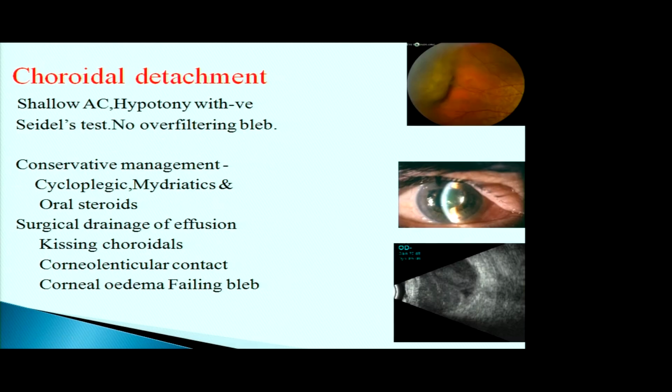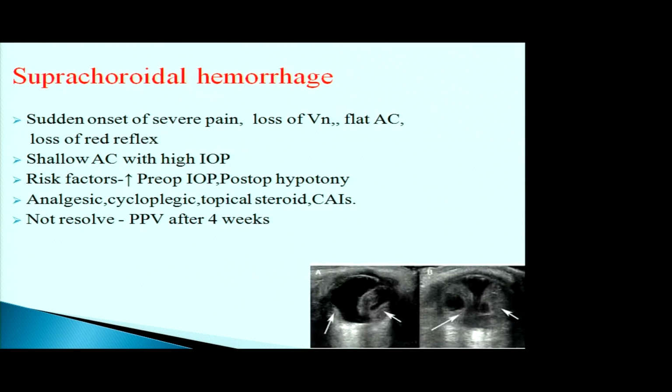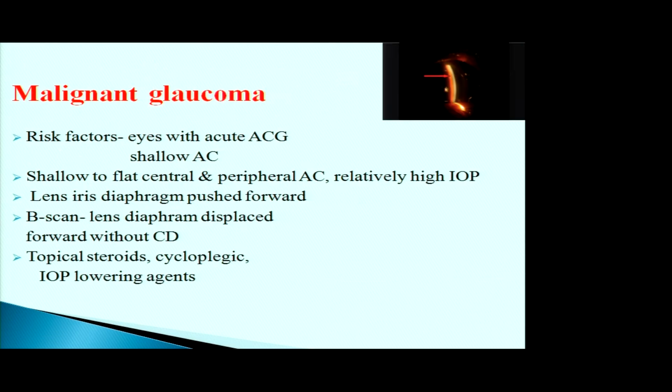Choroidal detachment is usually managed conservatively; you can use cycloplegic mydriatics and oral steroids. You can do surgical drainage of the effusion whenever there is a kissing choroid, corneoscleral or corneolenticular contact, or the patient develops corneal edema. For pupillary block, laser or surgical iridectomy, or for plateau iris syndrome, iridoplasty. Suprachoroidal hemorrhage, we have already discussed intraoperatively.